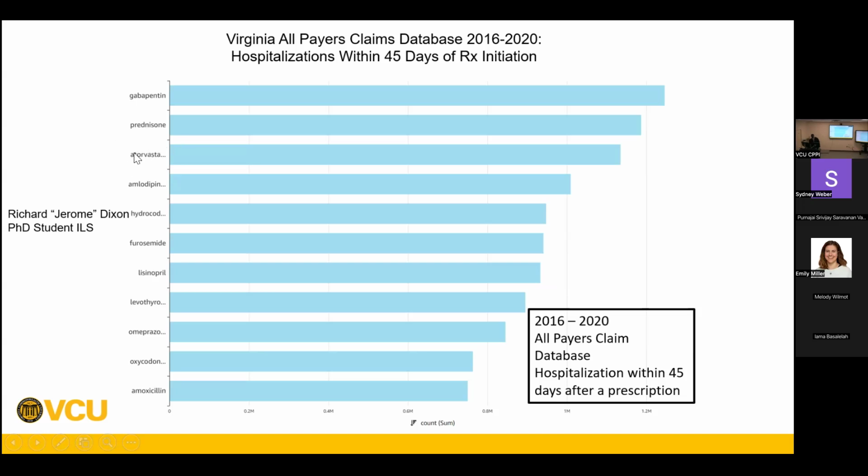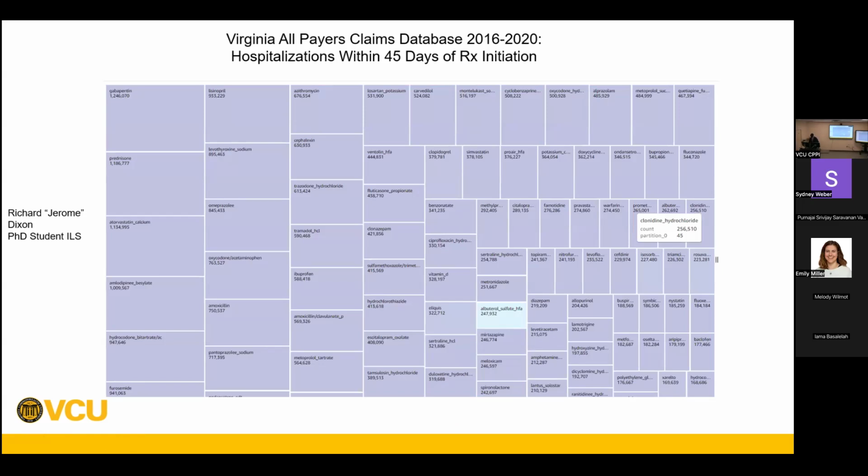If we take a look here, we'll see atorvastatin has a pharmacogenomic guideline written for it. Hydrocodone has a pharmacogenomic guideline. Omeprazole has a pharmacogenomic guideline, and oxycodone has a pharmacogenomic guideline. If we look across the data broadly and go further down the list of drugs, we see many that have pharmacogenomic guidelines where these drugs were associated with hospitalizations within 45 days of starting. So we see beta blockers, opioids, antidepressants, multiple of them. It gives us a clue that maybe we can make a difference on outcomes and the economic side of adverse outcomes associated with drugs here in Virginia.